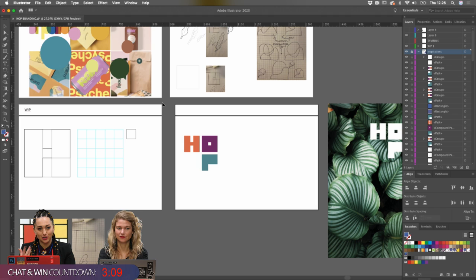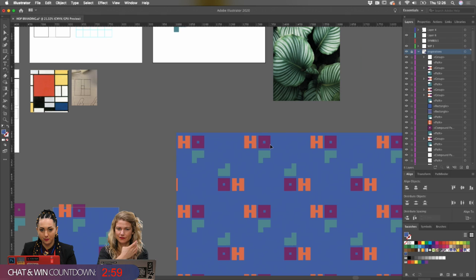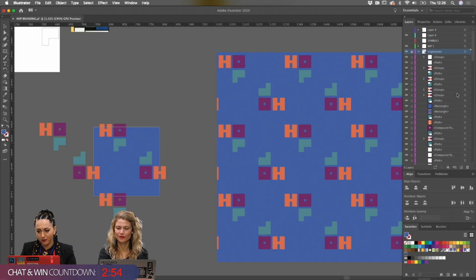But I see that we have about 3 minutes before the chat, so maybe we can use these 3 minutes to repeat what we were doing with the pattern yesterday. I think I was having a little bit of an issue because I have just a few layers. I don't know if you can see on my layer panel. I have just a few. So it was getting confusing.